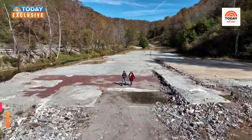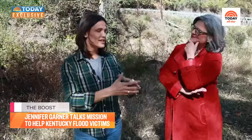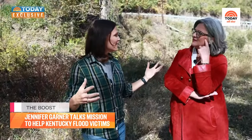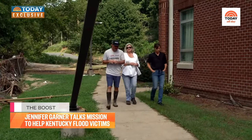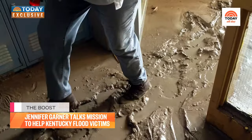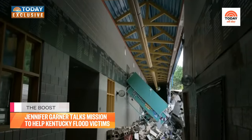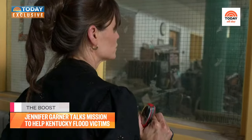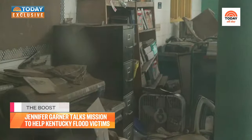It just takes your breath away. This used to be the site of the Robinson Elementary School. But this means childhood to so many generations of kids, and it's just gone. It's rubble. Last year, Jennifer Garner and I got a look inside after devastating flash flooding brought 8 feet of water crashing into the building. Wow. The school and its beloved library were completely destroyed. My little elementary school library totally shaped my life.